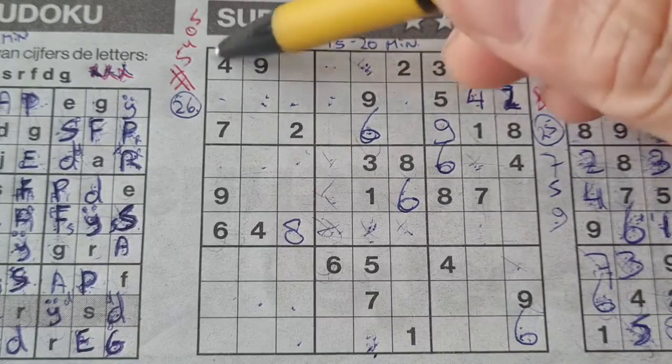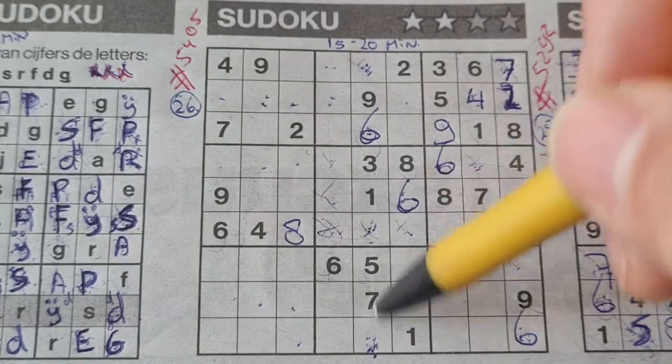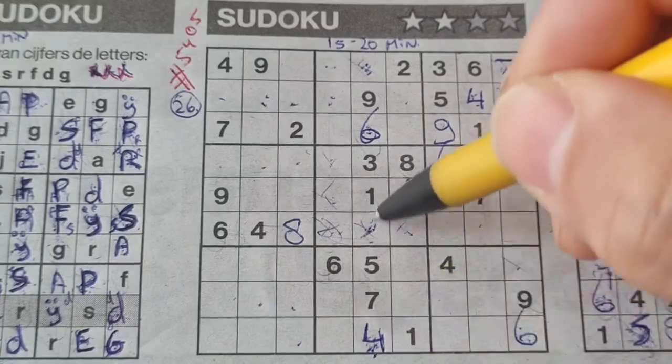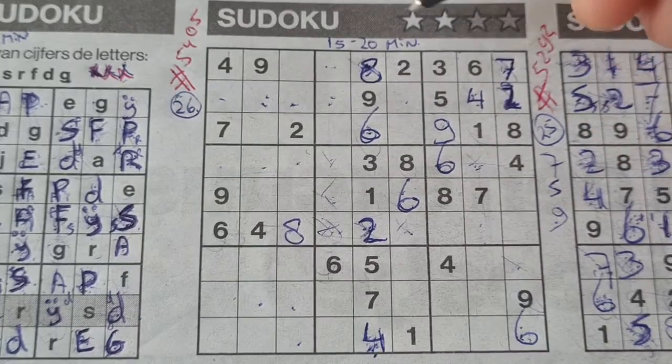And look, we have a 2 and a 4 in the first row, so no 2 and 4 in this box. The 2 and the 4 go in those two boxes as a pair. We have a 4 in this row, no 4 there, 4 should be here, and the 2 goes there. So one digit left in the middle column for number 8. Right.